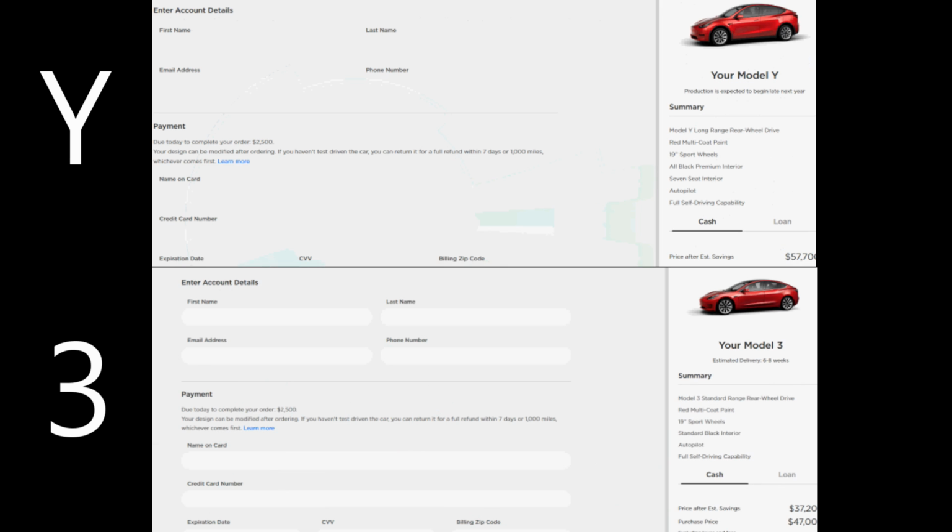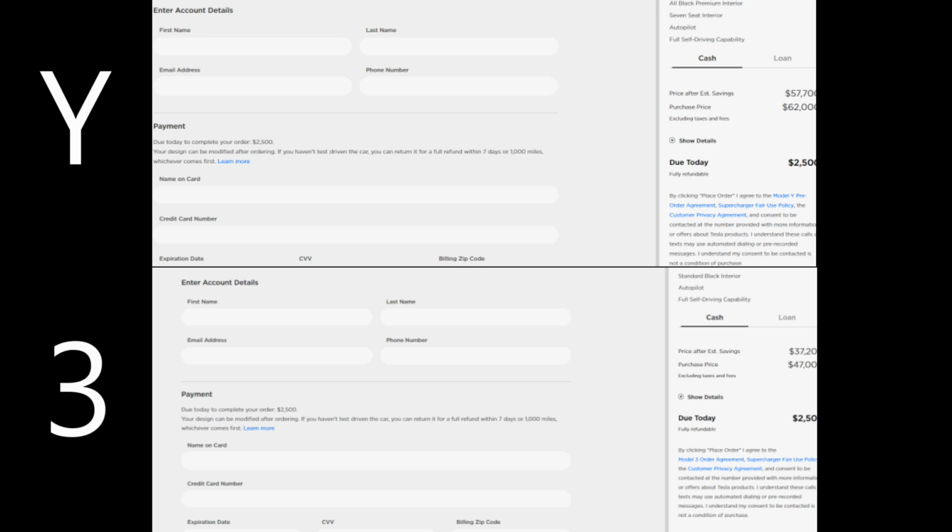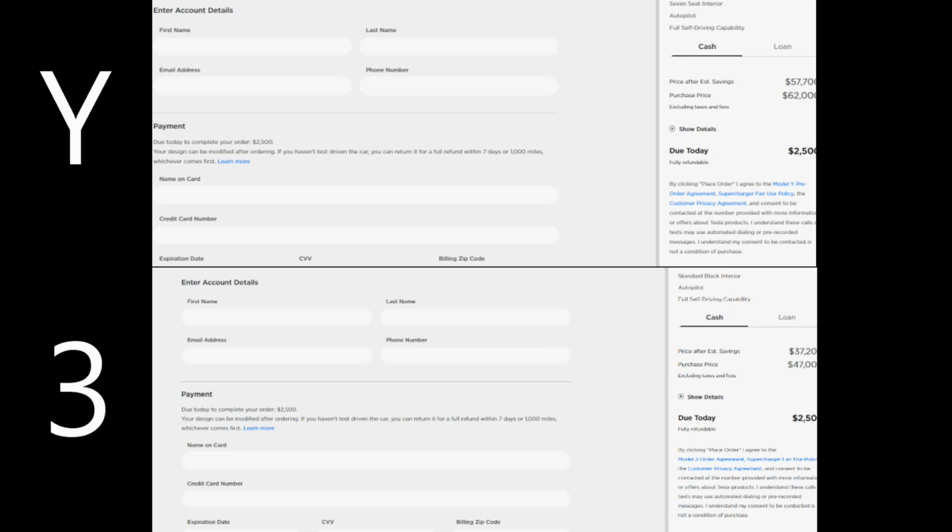So here are the base prices of the Model 3 and Model Y, base models but fully loaded with red, sport wheels, full self-driving, Autopilot, and for the Model Y, the rear seat. In a minute, I'll do a more detailed price comparison.